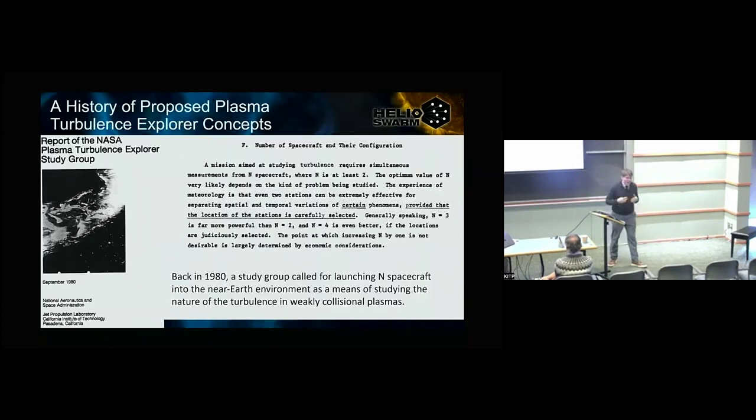Just as a point of history, they convened a group of mostly theorists that said generally N equals 3 is always going to be better than N equals 2, and N equals 4 is even better when we're talking about the number of spacecraft.